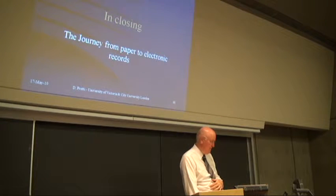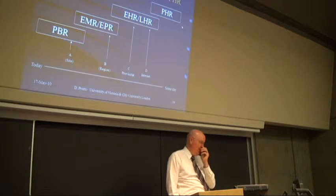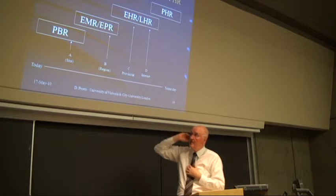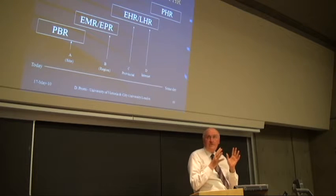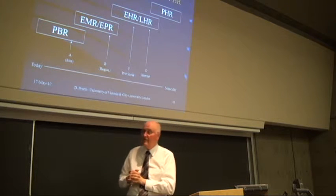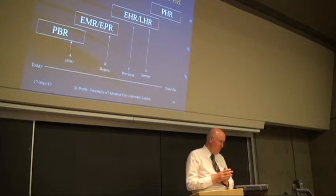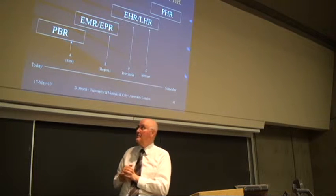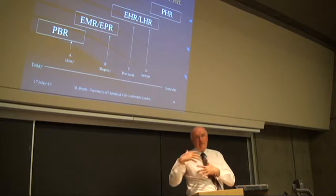So, in closing, the journey from paper to electronic health records, okay? This is just a simple graphic that is my view, where we're at the status of paper-based records. And then we begin to see in organizations site-level records, be it the site of a physician's office or the electronic patient record of a hospital. And then we see that begin to move up to a regional level, more than one site. And then we start to move into the provincial arena, where we have the electronic health record or longitudinal health record of some form at a provincial level. And then we start to bring in the personal health record.